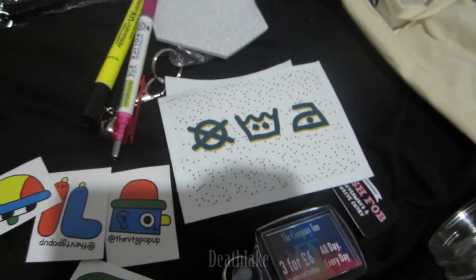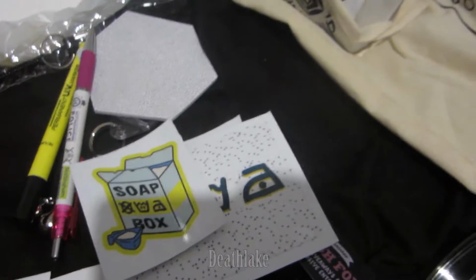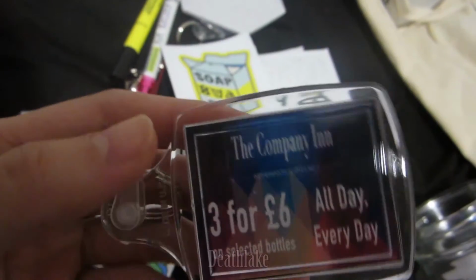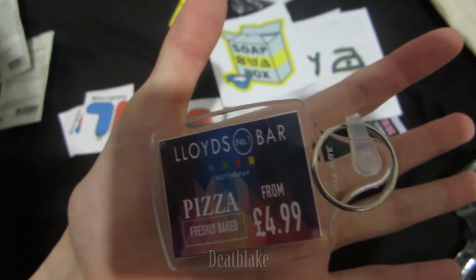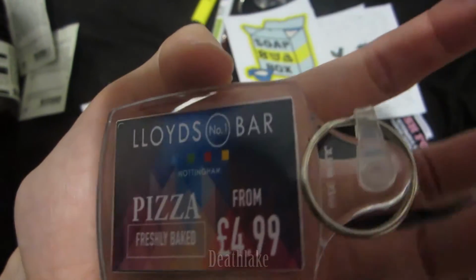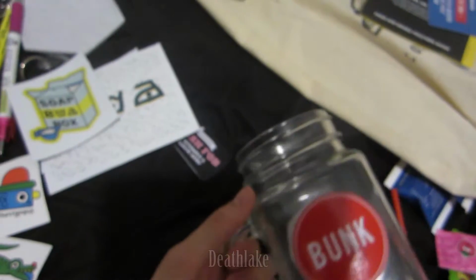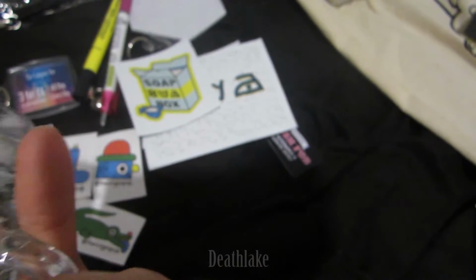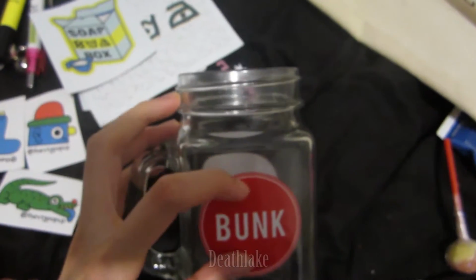Ooh, washing signs. Ooh, soap and box. So yeah, my sticker collection. Got a coupon from the company, so it has a little discount thing. Lloyd's Bar pizza freshly baked from £4.99. It'll be funny if that bulk glass choice is just a sticker. Yeah, it's a sticker. Peel it off? I don't want to peel it off right now.